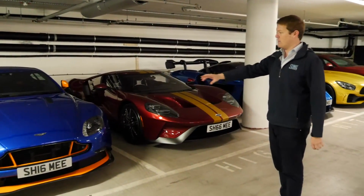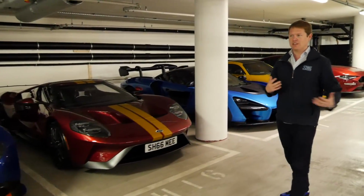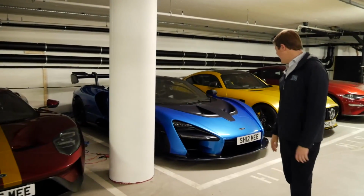But those two are currently sitting on tyre cushions as well because they don't get driven all that much, to be completely honest. It's a bit of a collection thing. I'm a hoarder, I love to keep them. I'm not going to lie.